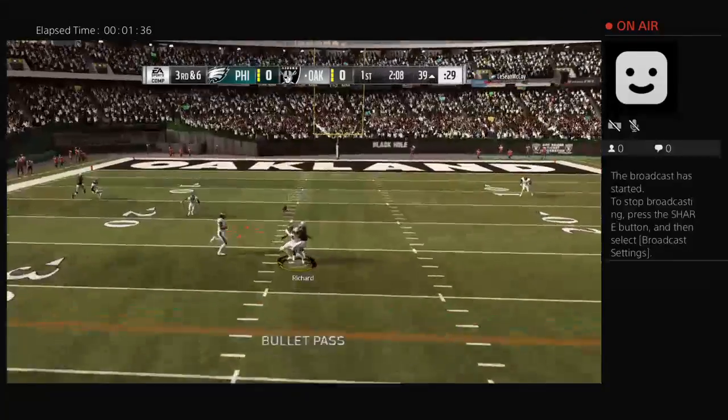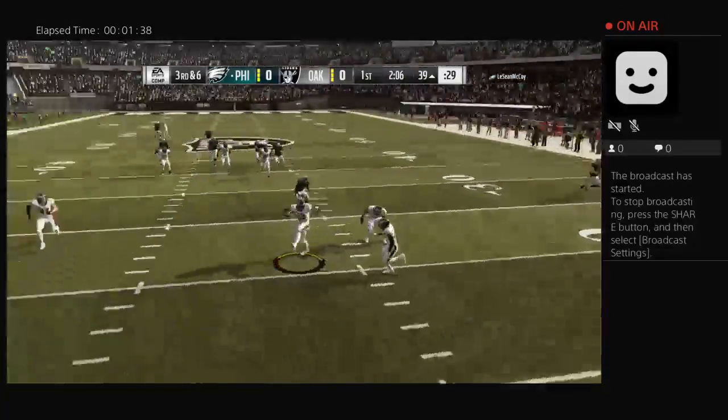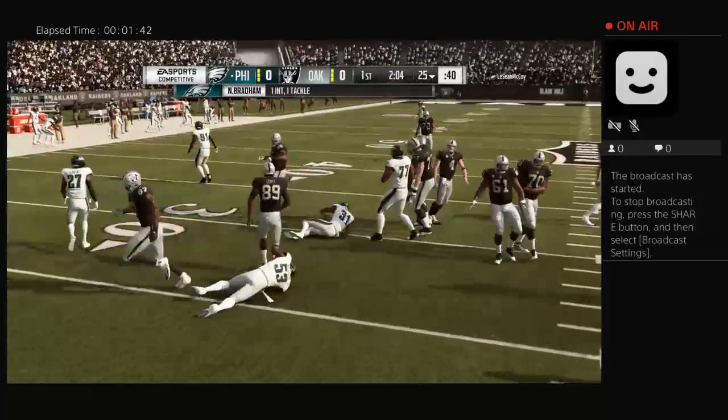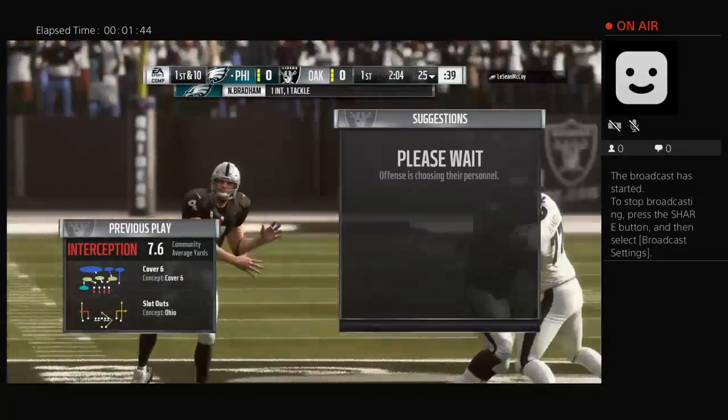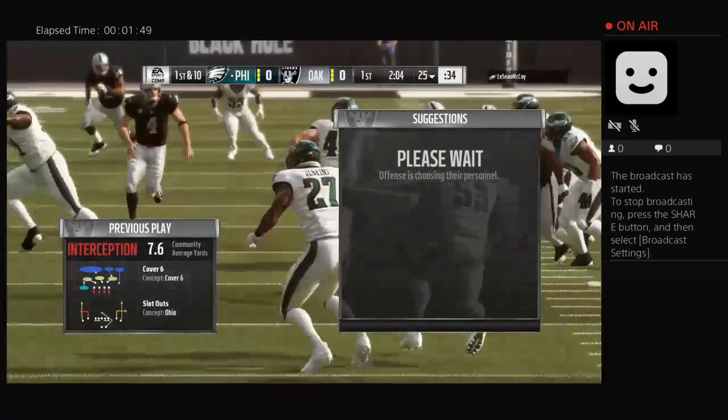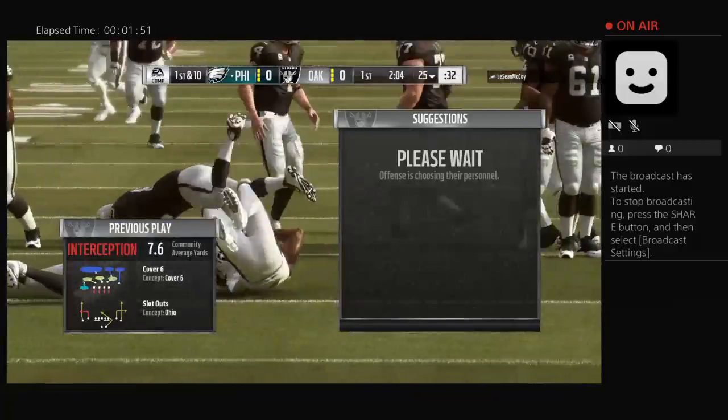Now Carr. But when this ball's tipped and intercepted. Picked off by the linebacker, Nigel Bradham. And his guys will take over at the 25-yard line. Certainly not how they envisioned ending their opening drive here in the first quarter.